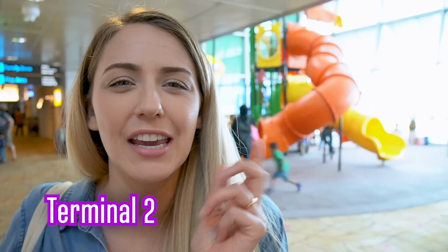You can come into the family zone in T2, where they have a slippery dip and a little playground for the kids so they can burn up all that energy before they get on their long haul flight. Very smart, Changi.